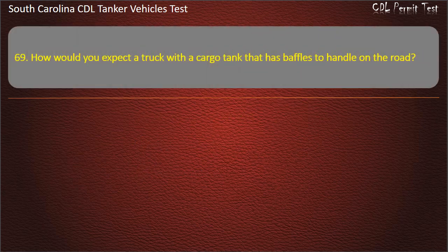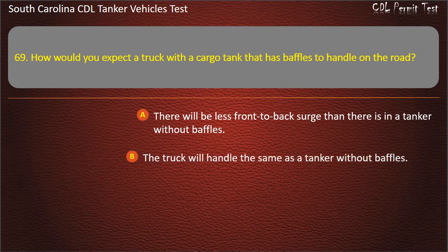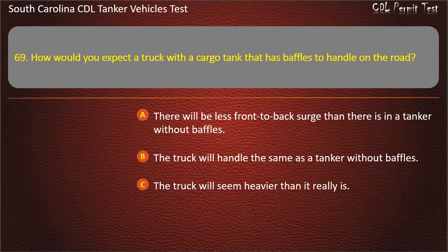Question 69. How would you expect a truck with a cargo tank that has baffles to handle on the road? There will be less front-to-back surge than there is in a tanker without baffles. The truck will handle the same as a tanker without baffles. The truck will seem heavier than it really is. Answer. There will be less front-to-back surge than there is in a tanker without baffles.